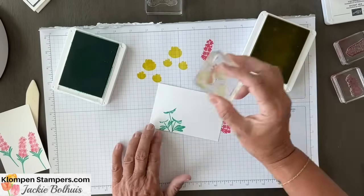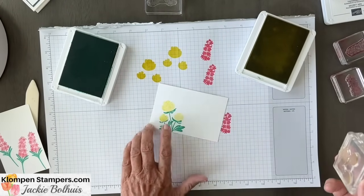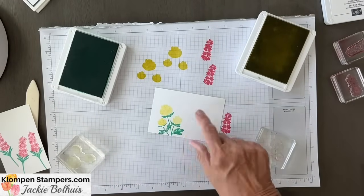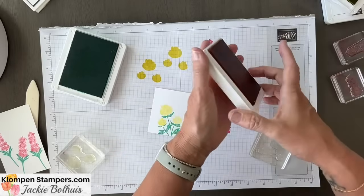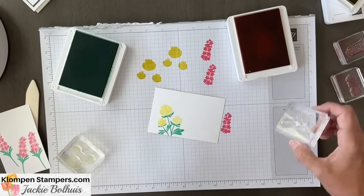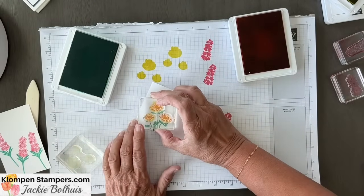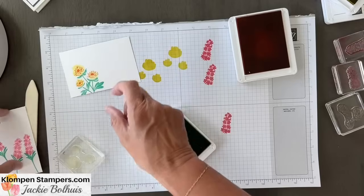So we're going to stamp off again. And this one's fun because it has three flowers that stamp all at once. But for the second one, instead of going with the darker of that same color, we're going to bring in Timid Tiger, because as I was playing, these mixed together so nicely. So there's that. Okay, we've got two of these stamped.